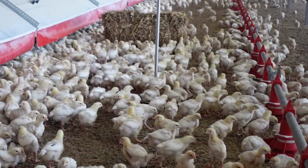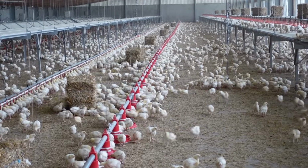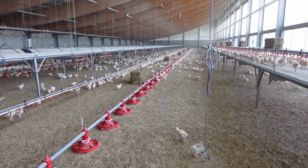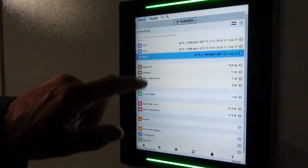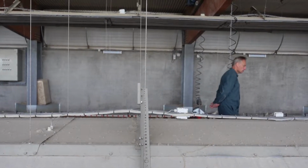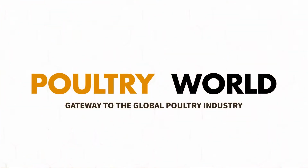Innovation Foundation HubOrange will create an inspirational area at the show entrance of VIV Europe from the 31st of May till the 2nd of June. Visitors to VIV Europe will find many innovative concepts waiting to be discovered and replicated all over Europe and the world. The farmers and entrepreneurs that are critical in driving the industry forward showcase their concepts in a series of Poultry World videos.